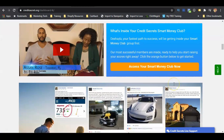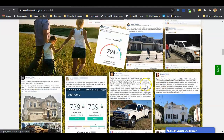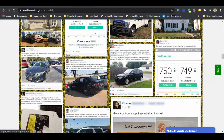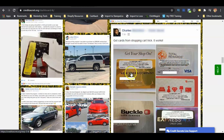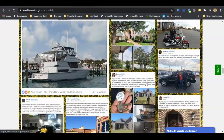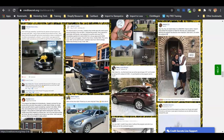So this is a really good program. As you can see here, there are lots of testimonials from people getting results. This is from the Facebook group of people posting their results of buying new cars, their credit scores being raised, them being able to obtain new credit cards, buying houses, and things like that. Someone bought a boat here. Another person bought a motorcycle and a house. So if you are looking to raise your credit score, this is definitely the program for you.